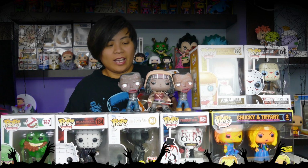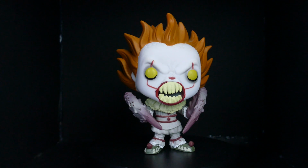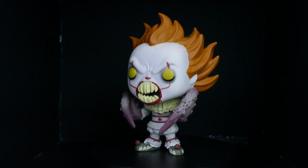And I picked this one because the bloody box is just a great addition to it and makes it scarier. And I gotta get the glow in the dark, obviously. And it is so terrifying, this Pennywise with all the spider legs. It's cool. Just really cool. The teeth are scary. So I gotta put him on my ninth horror Funko Pop.